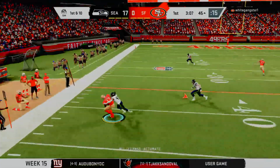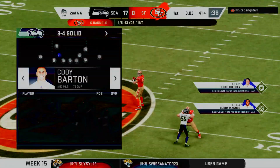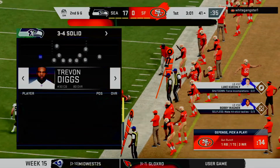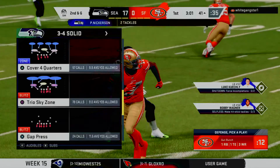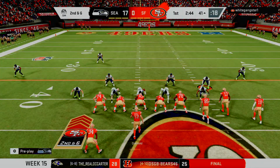On 1st down, here's Darnold. This one complete to Devin Funchess. And this winds up a gain of 4 to the 41. That throw good for 4. It's 2nd down. 4 yards on that last completion, so that sets up 2nd and 6.